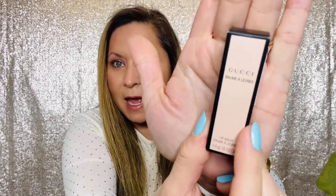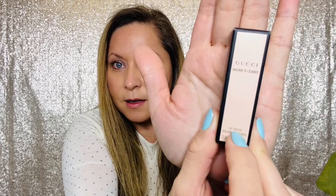Look at that beautiful packaging. It's a soft pink color and it says lip balm. And on the back it says made in Italy again. And this one is just beautiful. The color of the packaging is just what got me as well. Look at this one. I love it. Isn't it so beautiful? I love this color. This is one of my favorite colors. Tiffany blue. Here it says Gucci right there as well.